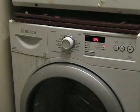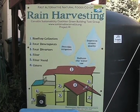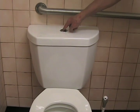Some of these state-of-the-art techniques include high-efficiency appliances, rainwater harvesting, and gray water recirculation. Our goal at the co-op is to reduce our water usage over the next 3 years by 50%, and in doing so become a better business.